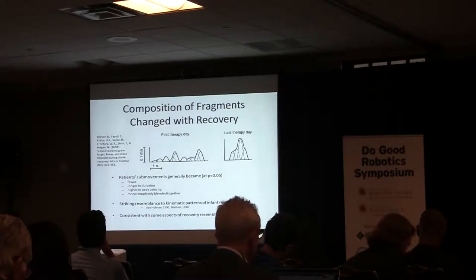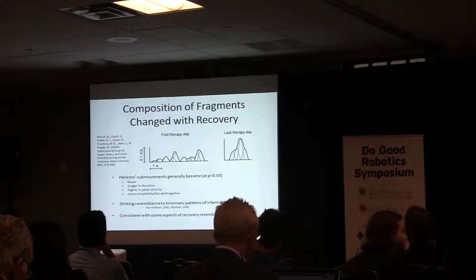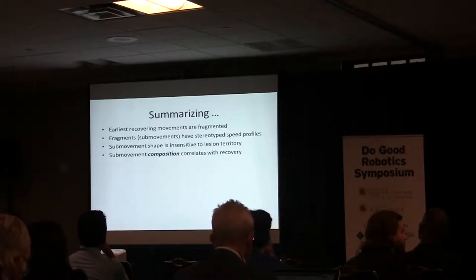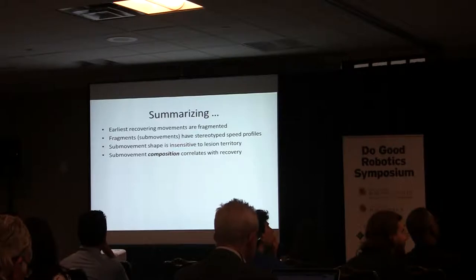Each of the submovements was longer in duration, higher in peak velocity, and they blended more together. And this looks at least qualitatively similar to the patterns that have been reported for infant lesion. So it looks like there's some learning style process going on. So basically, early recovery movements are fragmented. The fragments have stereotyped speed profiles. The shape is insensitive to the lesion territory, and the composition correlates with recovery.